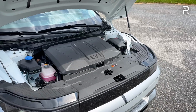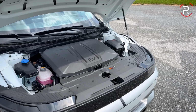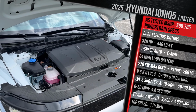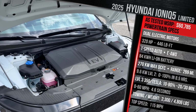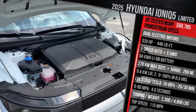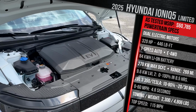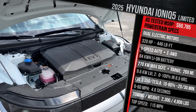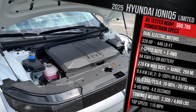Now, I mentioned earlier the Ioniq 5 got a new battery pack, but that's only on the bigger, longer range battery pack, which now measures 84 kilowatt hours. The standard SE version with the standard range battery pack, I believe, is like 58 kilowatt hours. This limited trim here has the bigger battery pack with the dual motor all-wheel drive. That's an extra $4,000, which means you have 320 horsepower, 446 pound-feet of torque. Those numbers are unchanged from the pre-refresh model, still going out through a 1-speed reduction gear transmission and electronic all-wheel drive.